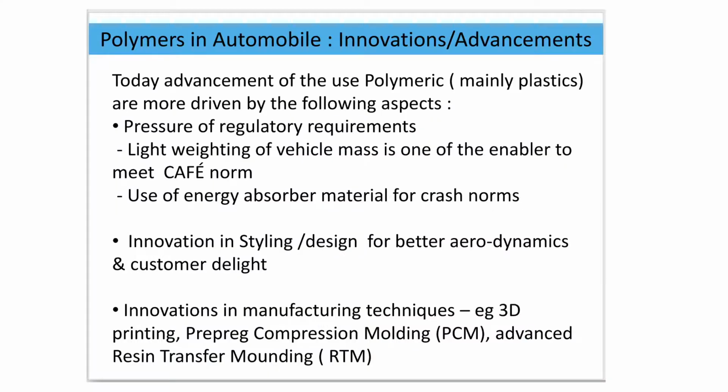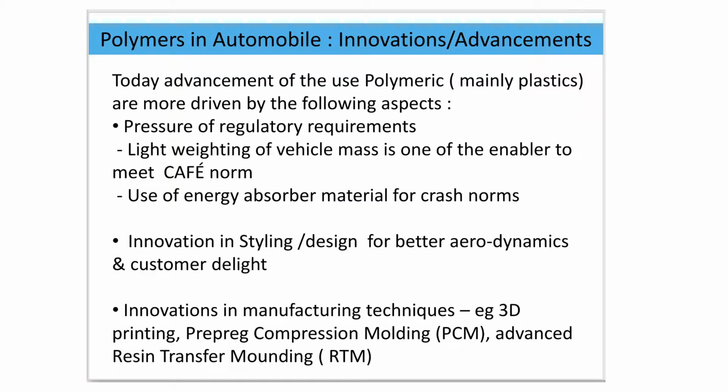Now, having said that, what are the factors which are driving the advancement of polymers in automobiles? We had a lot of talk on the recent advancements in the automobile industry, and basically it is the regulatory requirement which is driving to reduce weight to have better fuel economy. It is the safety factor which is driving the innovation of materials, and also styling and design, better aerodynamic shape, better fuel economy, and of course manufacturing technologies like 3D printing or resin transfer molding advancement. Those are contributing to the use of polymers in automobiles.